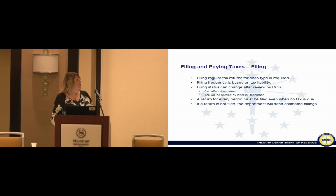So we need to file a return for each tax type that somebody is registered for. Even if you don't owe tax, you still have to file a return. Zero returns are okay. Filing frequency is based on tax liability. We do change filing frequencies every year. You will get a letter stating if your filing frequency has gone from monthly to annual or annual to monthly. Once again, those are the only two filing statuses that we have.